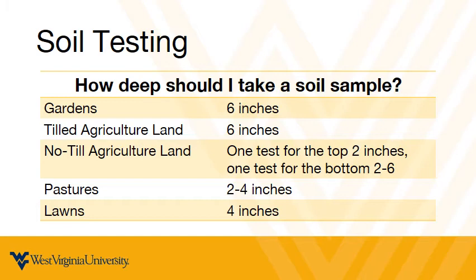For no-till agriculture land, the recommendation is 1 test for the top 2 inches and 1 test for the bottom 2 inches. The reason being because those 2 different depths, the soil reacts just a little bit differently, as we're not disturbing that land for the growing season.